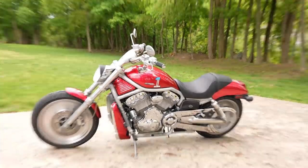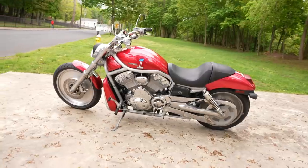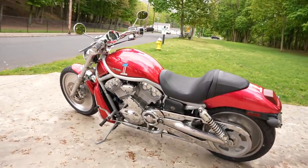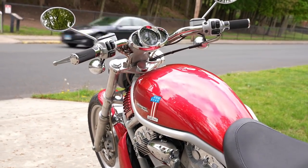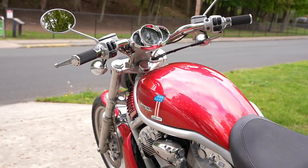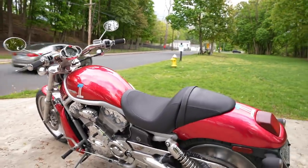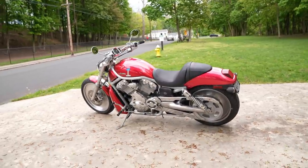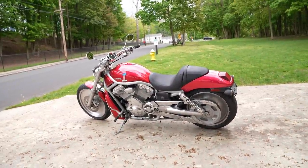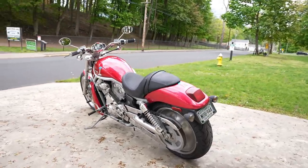And the V-Rod was conceived as a muscle bike, a superbike slash muscle bike by Harley Davidson. It was manufactured from 2001 till 2017. This is a 2002 model. It's 1131 cc's of fire breathing dragster. It's 122 horsepower, 86 foot pounds of torque, has a huge rear tire, low long center of gravity. It looks like a drag bike standing still.